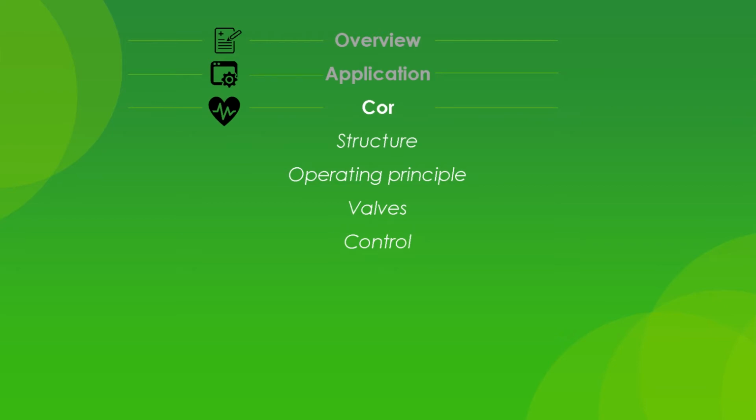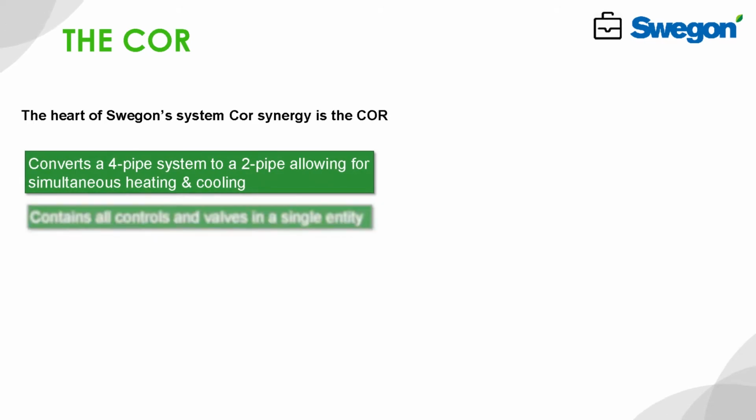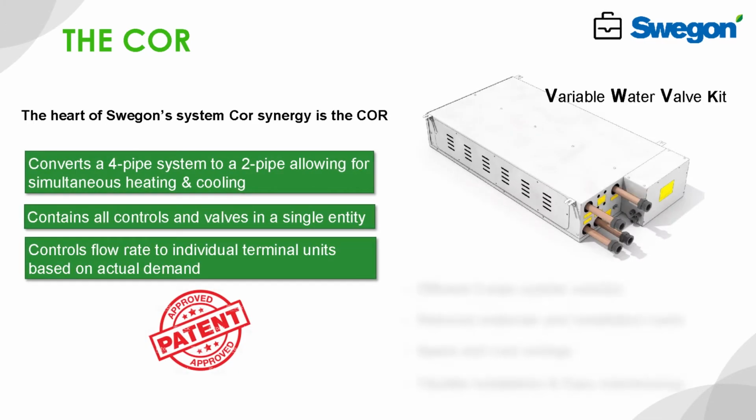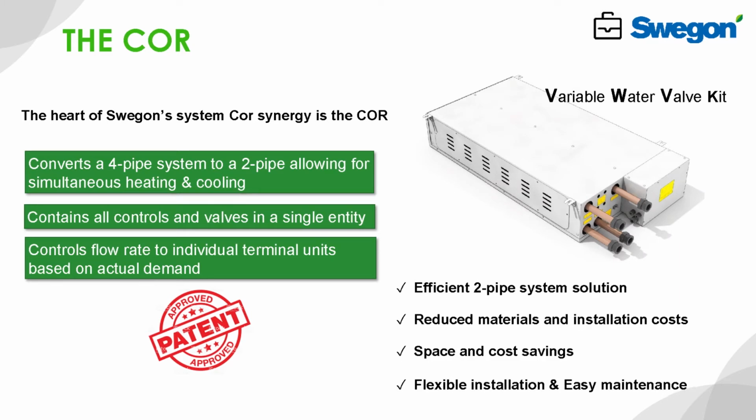At the heart of the system is the patented COR. We will now go deeper into its structure, operation and controls. The COR is a hydraulic changeover box which converts a 4-pipe chilled and hot water system into a 2-pipe system. Providing all the controls to give simultaneous heating and cooling based on demand, whilst also saving the client installation and material costs, offering flexibility and space savings, along with many more benefits.